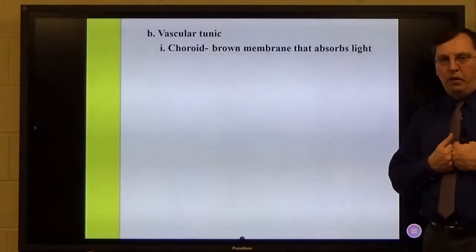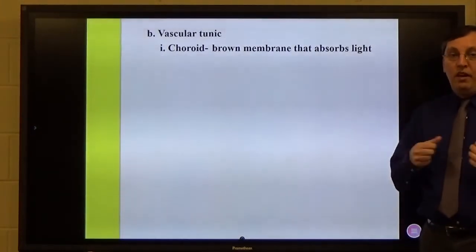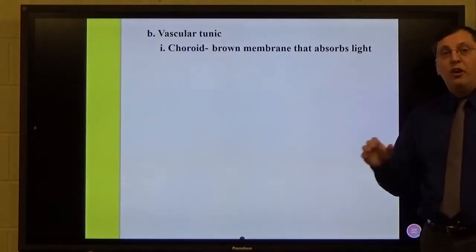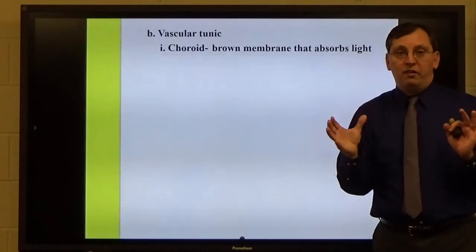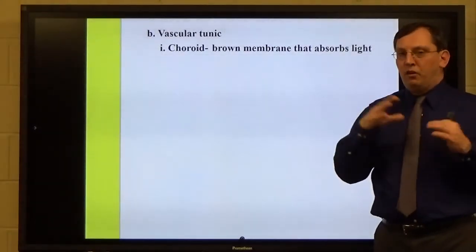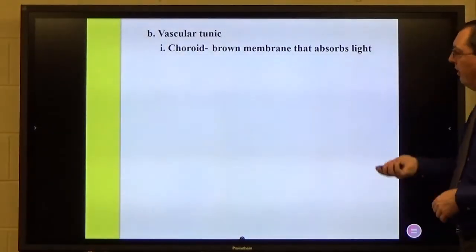The choroid membrane is a brown membrane that absorbs light, because if you didn't absorb extra light, it's like having a camera with it just basically wide open and have a bunch of light there. It'll just wash out your image. You won't have a good image. So for your eye to see, you have this brown membrane which absorbs a lot of that. Does it absorb all of it? No, if you put too much light in it, it's going to be overloaded still and you can't see.